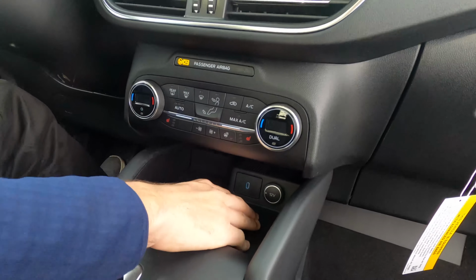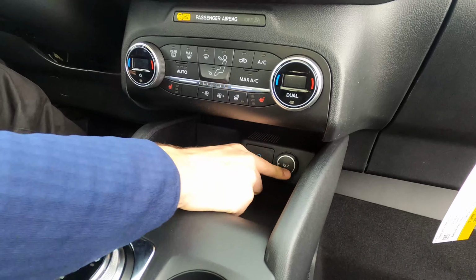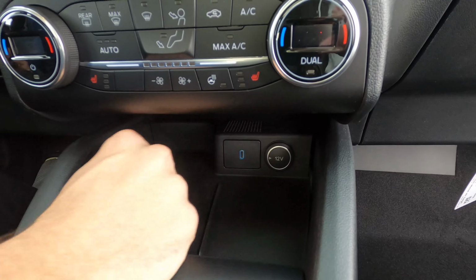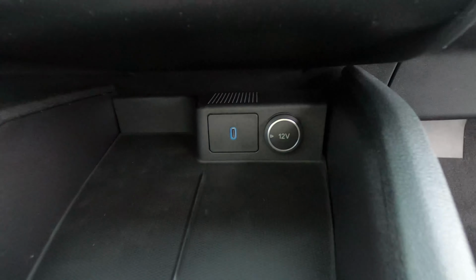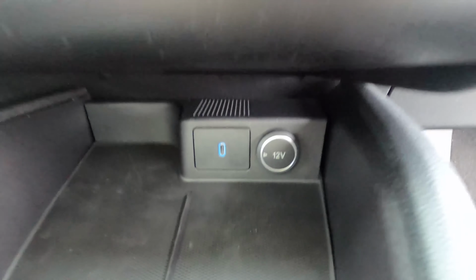Moving down, you have lots of rubberized storage. This area is perfect to place your phone. You have a 12-volt outlet right down here, and I like that they even outlined that in like this little metal trim. That is a very premium touch. You also have a USB-C outlet right down there with a little bit of lighting around it so you can easily access it.